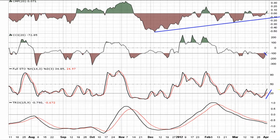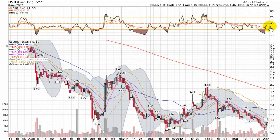A little bit of momentum's coming into play. And with the TRIX, I just look for this upward trend to hold. It looks like it's trying to flatten out a little bit and curl. It's a lagging indicator, but I'd be looking for that bullish cross. Of course, two days of a little bit of upward pressure has turned the RSIs, also showing some momentum coming in.